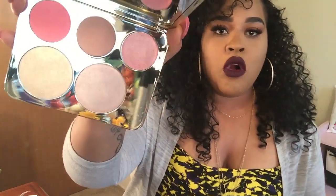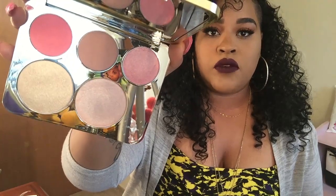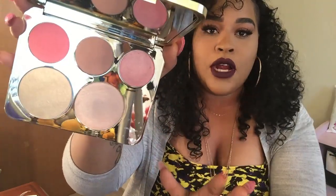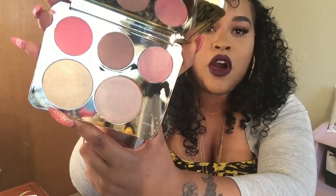It's a very warm tone. I love these types of blushes, and I really think that I can use this as a bronzer, and that's what I'm going to try to use it for today. And then she has another mineral blush, and this is called Pamplemousse. And of course, she has Champagne Pop in here, and then she has the new highlighter, and it is called Prosecco Pop.